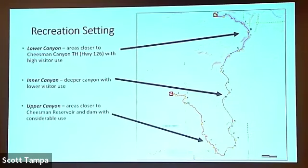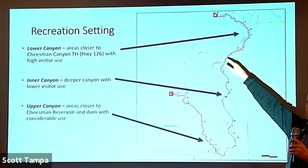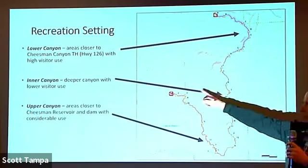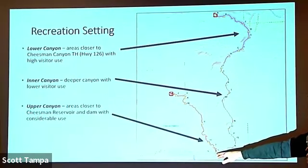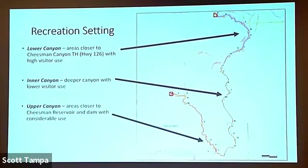So the lower canyon, closest to the trailhead, has the heaviest use. Most people, particularly the casual visitors, don't make it that much farther than here. Some people explore in from the other side, the trailhead by Cheeseman Canyon, get down the steep switchbacks and stairs and down below the dam. And those are kind of our heavy areas.